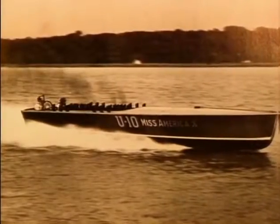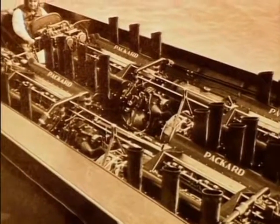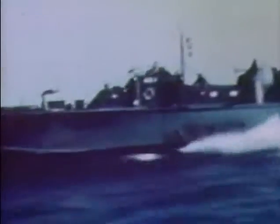The three 12-cylinder Packard engines that powered the PTs were derived from marine racing designs and generated an astonishing 1,350 horsepower each. Fueled by highly volatile 100-octane aviation gasoline, they gave the boats the 40-knot speed they needed to survive in combat.